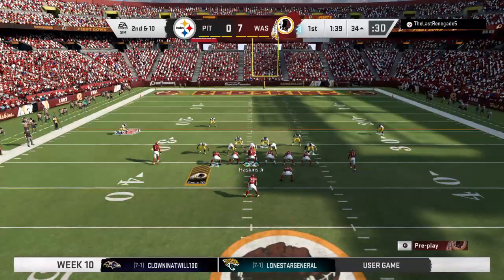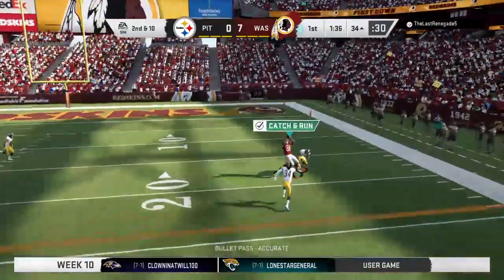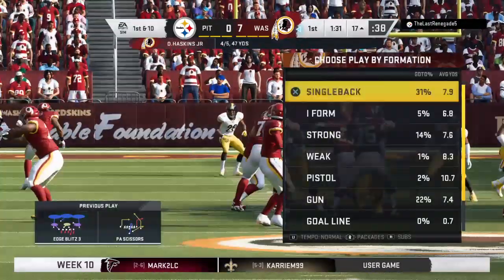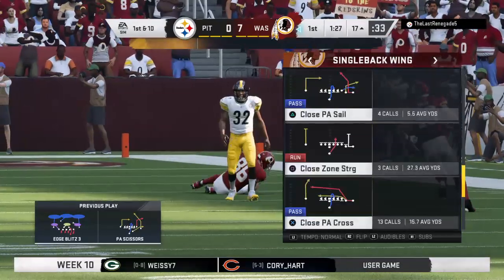From the 34, they'll come to the line on 2nd and 10. Here's Haskins. And this one complete to Reed. And they're going to have themselves another first down as the tackle's made at the Steelers' 17-yard line.